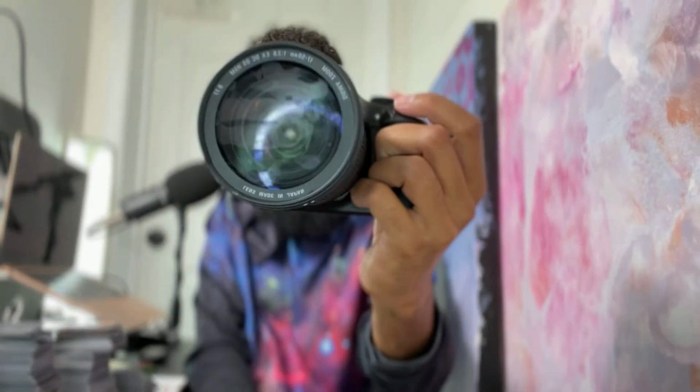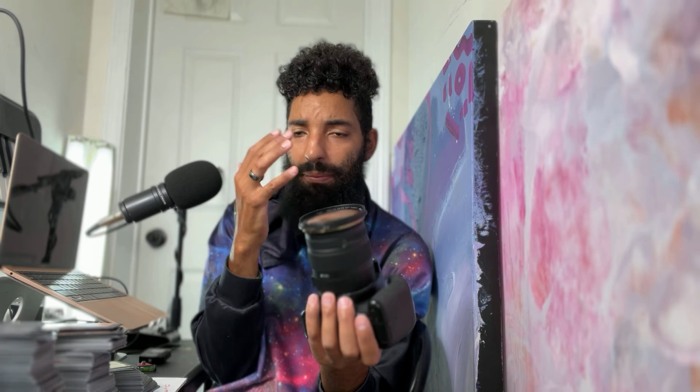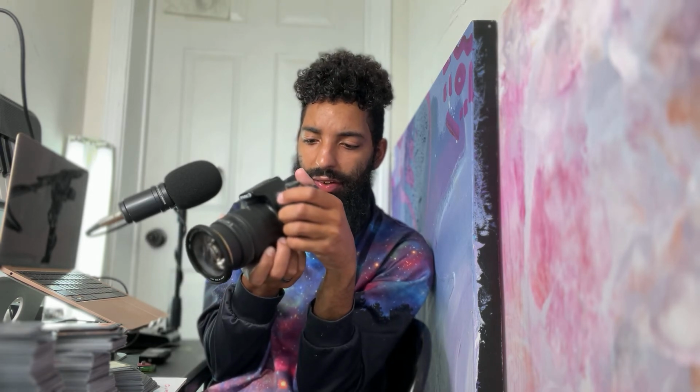Lens is super dirty. Something like this. This is actually a lower version model camera, but this lens right here is a 17 to 50 mil f2.8 Sigma lens, and it's not wide angle. It's more like how we are here. When you're vlogging, you do want that space, but you may also want to get really nice close-ups of everything you're shooting, and this really does that.